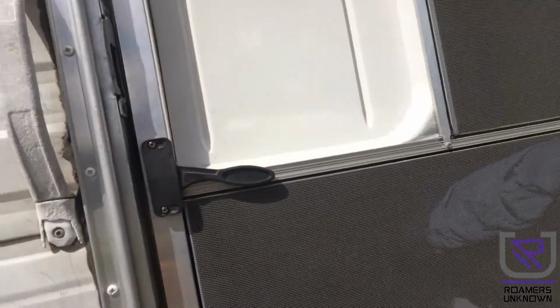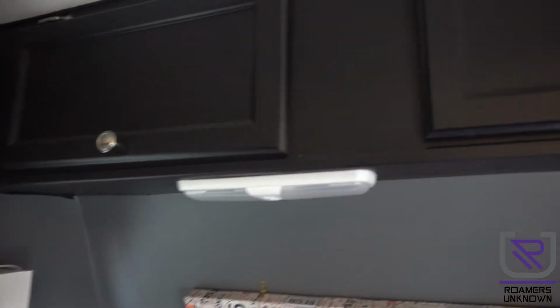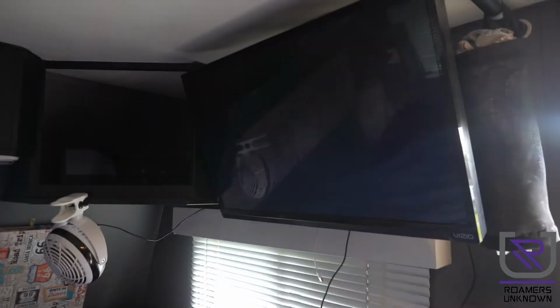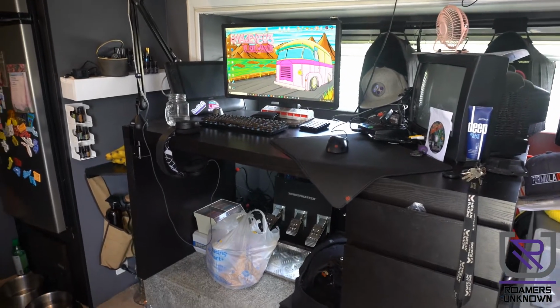I'm gonna take you guys inside of our home. Alright, we come into the bed. Got my essential oils. We got some cupboards in here. Nice little bookshelf, our TV. And we got Matt's setup for his computer.